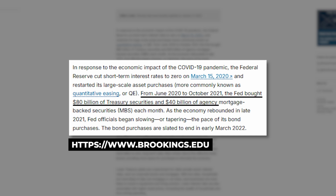Back in 2020 and 2021, the Fed stepped in and started buying tons of 10-year Treasury bonds. This kept the bond yields low, which helped mortgage rates stay low too. But today, they're not doing that. Unless the Fed steps back in and buys more bonds, mortgage rates are likely to stay high or even go higher.